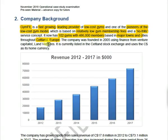So please don't waste your time doing extensive research. Now, I'm of course encouraging you to research the industry, but you don't have to research what exact country they are referring to, because even the examiner might have no clue, because it might be a purely random or hypothetical country that the examiner would have come up with.